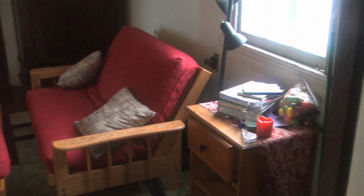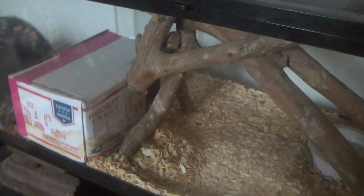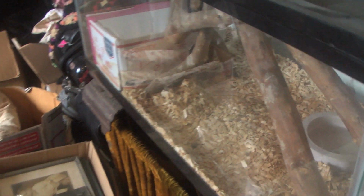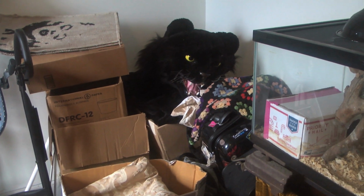All right, what's in here? This is our guest room. This is Scully. What is Scully doing? Scully is in her little box. Speaking of boxes, we'll unpack this someday. We've just been back 5 years. What do you expect us to do?